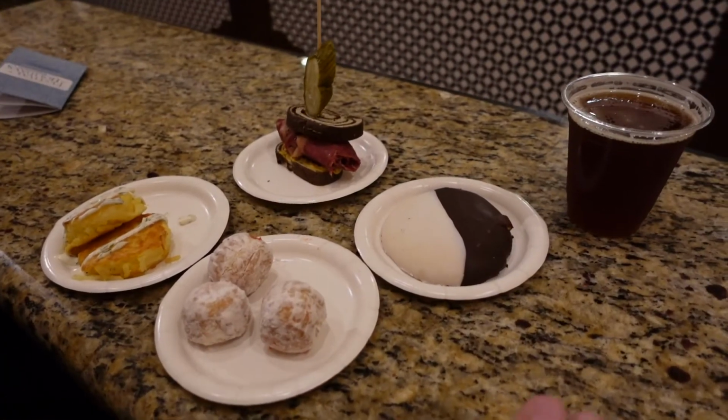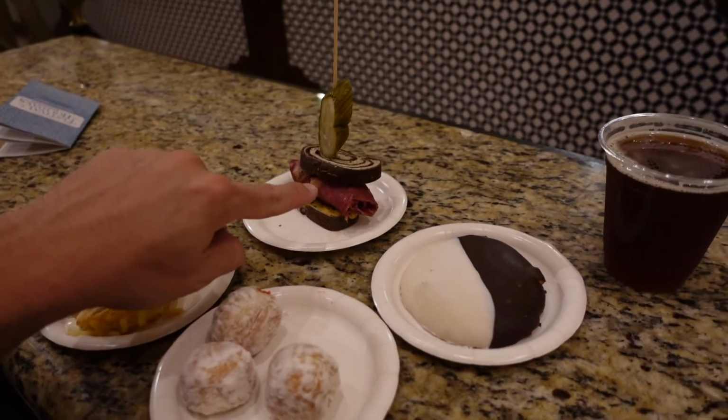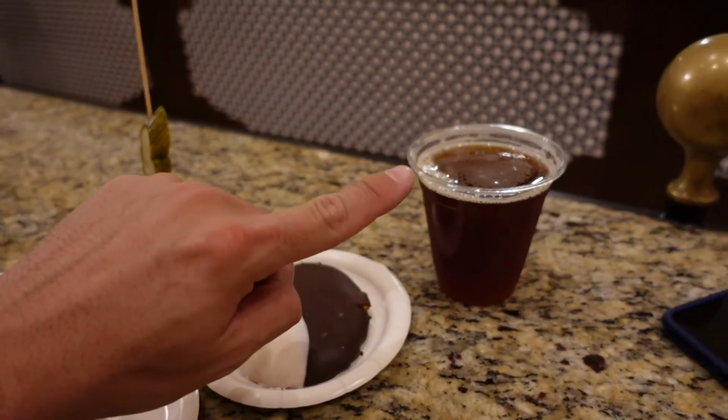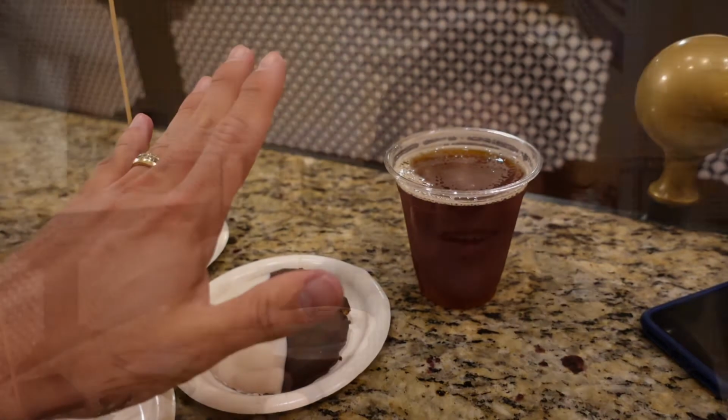So we have gone all out and purchased the full spread. We have the potato latkes, the pastrami on rye, the black and white cookie, the jelly donuts, and the Shmaltz Brewing Company Hanukkah beer. So excited to try this. I think to start off, we have to try the beer because I have looked forward to this for a long time. Let's check it out.